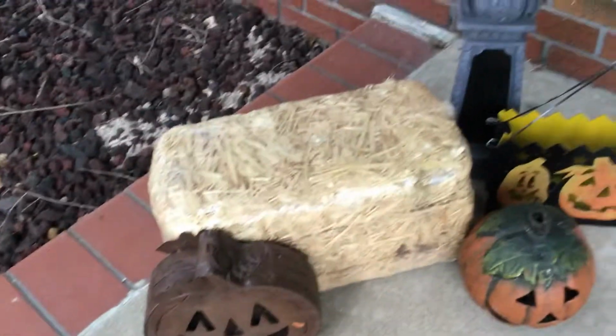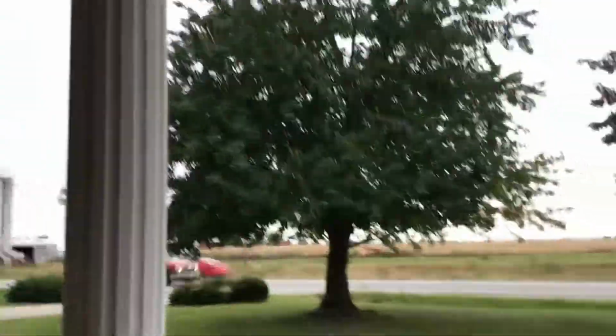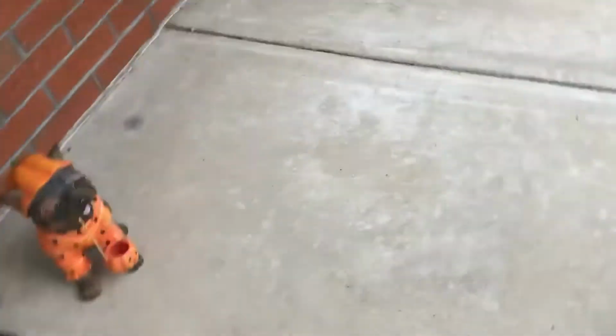So first, over here we have two pumpkin pots. We also have a pumpkin thing, a hay bale, that's not actually hay, a glass pumpkin, and this thing, and a spooky pot. Whoa, these cars are loud! We have a pumpkin, that a black cat is holding. The crow, and finally, a dog.